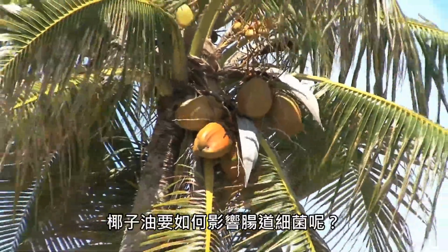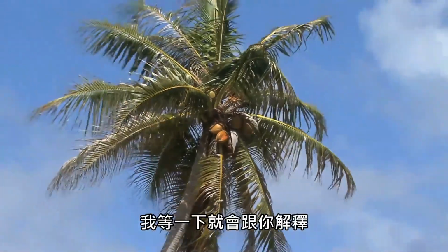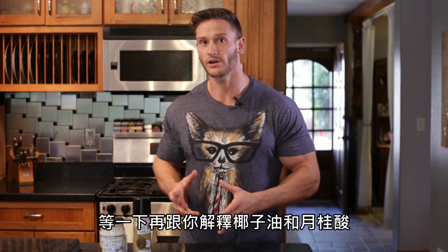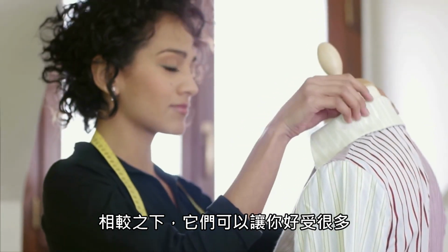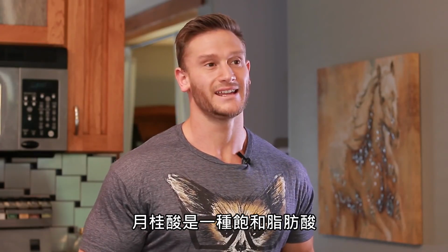Now you're probably asking yourself, how the heck does coconut oil work when it comes to replenishing gut bacteria? Well, I'm gonna get to that in a minute. I wanna explain a couple of things before I explain how coconut oil and lauric acid, one of the components of coconut oil, can literally make you feel quite a bit better and get the most out of your day. So lauric acid is a fatty acid chain.